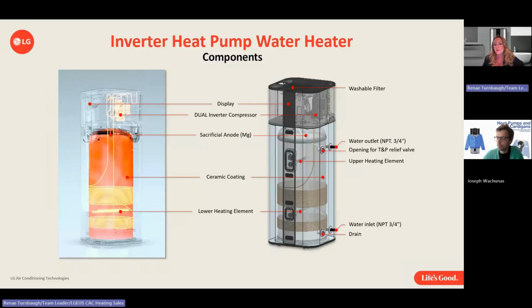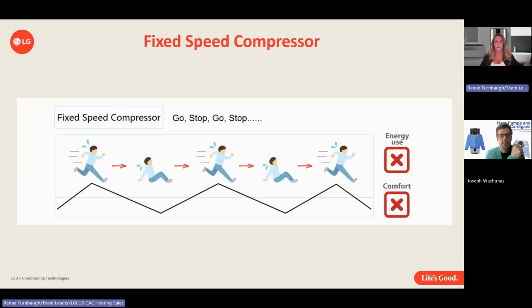But I did want to just point that out because I think people think that this is a really fancy water heater, and really it's not. It's simple technology, and we've just added a half-ton BTU HVAC system to the top of it.